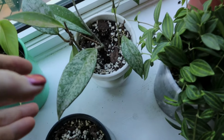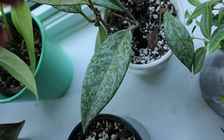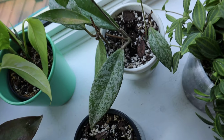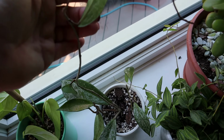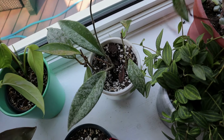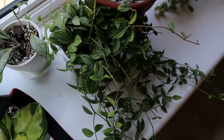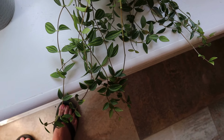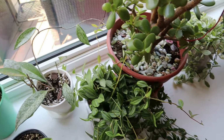And here we have another Publicalyx, and this one is the Pink Splash. So I just actually moved her here very recently to see if I could bring out the pink in her. You can see she has some lovely long growth points there. Here's another one of those peperomia beetles. You can see how long this one is. I used to have this hanging in the window.